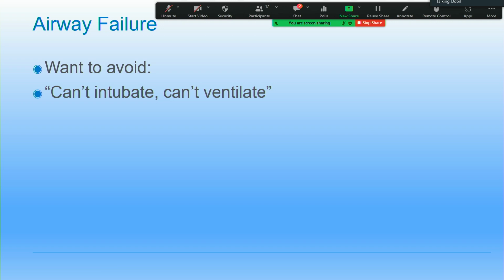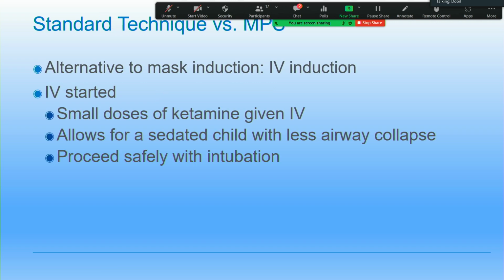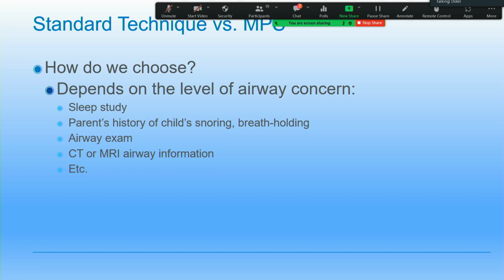So basic principle again, don't get yourself or your anesthesiologist into can't intubate, can't ventilate. If that's really the case, you're setting up an emergency and an emergency trach to try to reestablish ventilation. An alternate to the sevoflurane, when he knows there's a strong history of obstruction or sleep apnea, is he will actually use an IV to start. He'll give small doses of ketamine, and there's less collapse. It makes for a safer intubation in that type of patient.